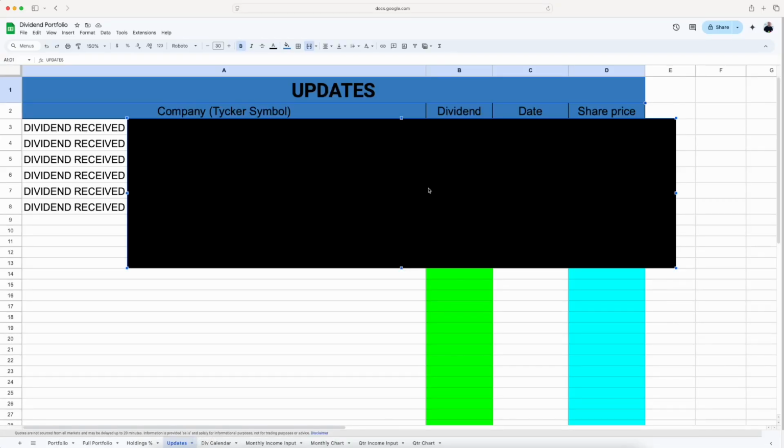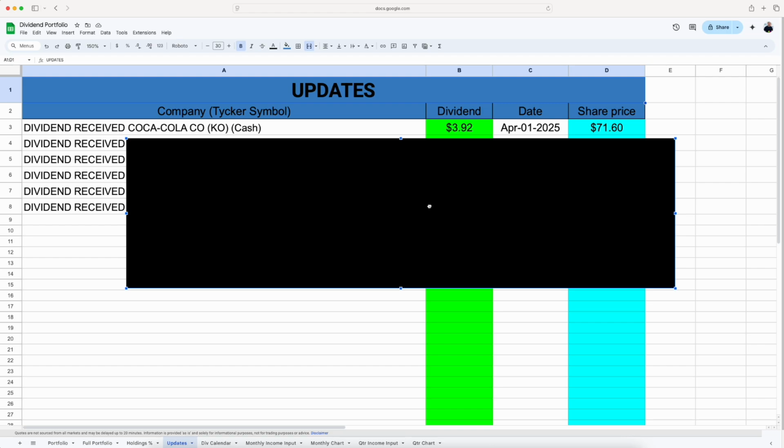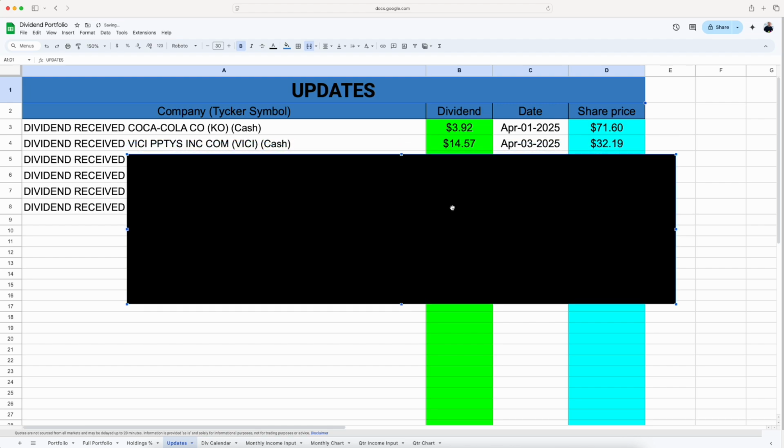So I'm going to be showing you. And one of the positions that pay me, which is thanks to you guys also, is Vici Properties. Vici Properties pay me in the month of April, and it was the second payment in the month of April. So let me start by showing you the very first one, which started with $3.92 from my position in KO Coca-Cola. It got reinvested right back into Coca-Cola at a share price of $71.60. And then my second payment is the one that I'm telling you about from Vici Properties, ticker symbol VICI, $14.57 on April 3rd. And it got reinvested back into Vici Properties at a share price of $32.19.